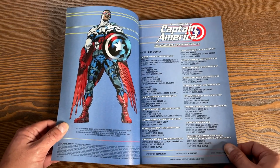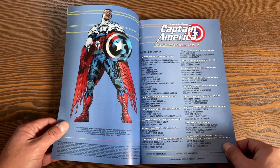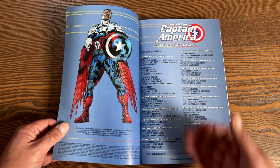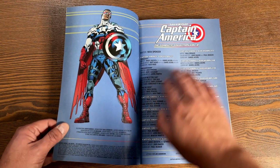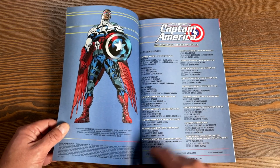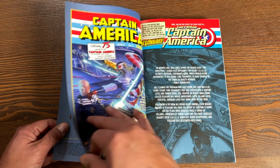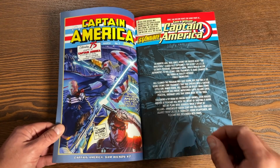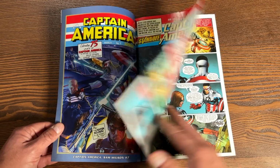Okay, Captain America, Sam Wilson, the complete collection, Volume 2. Wrapping up the run of Sam Wilson with the shield of Captain America. So here is your credits. I love that they do this. What issues, who did what, who worked on what. And it kicks off with Captain America Sam Wilson, number 7, celebrating 75 years of Captain America.